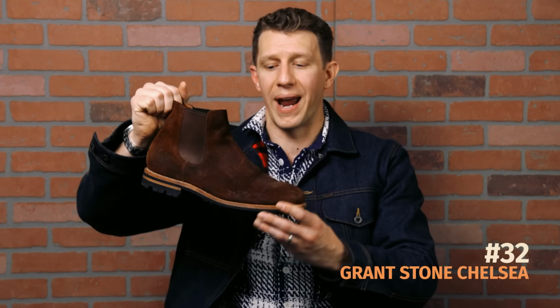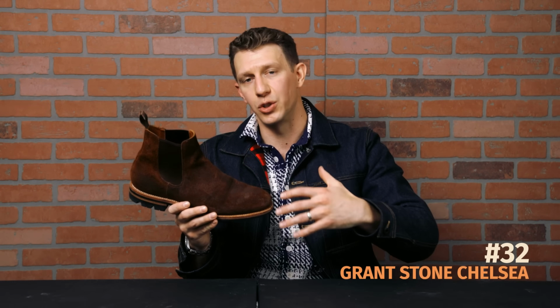Next up is the Grant Stone Chelsea. This is a really solid Chelsea boot. This is a great casual Chelsea boot. It's pretty beefy. I love the commando sole. That is something that is really interesting and I really particularly like on Chelsea boots.